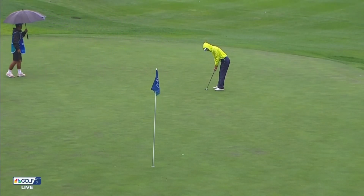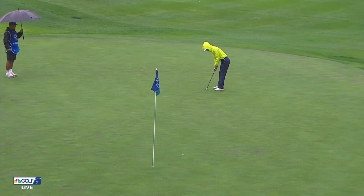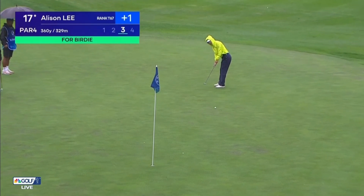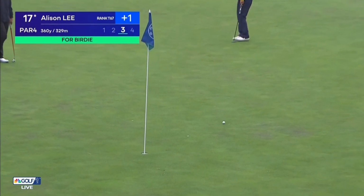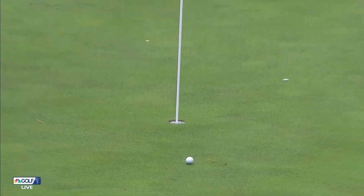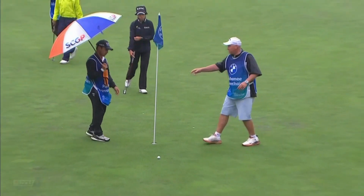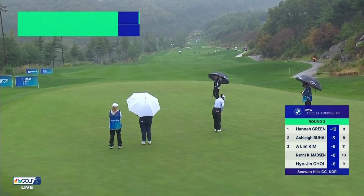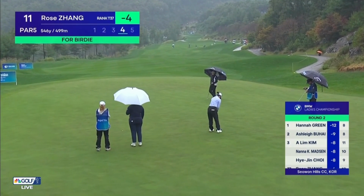Alison Lee, not having her best week, currently 1 over par. This for a birdie. Tee pushed forward on this 17th hole, so a player of Alison's length could have reached the green with a tee shot, pulled it off the tee, and the best you can do now. Keep everything dry when there is a hole in the bag. I mean, it makes no sense.